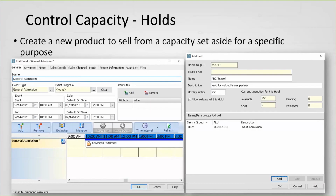If I have an event that allows 2,000 sales, what a hold does is it allows me to define a specific product. You can see that on the right-hand side. I've defined a specific product that I can sell out of that hold. So what I've done in this case is I've set aside 250 tickets for this event for this travel partner that I have, which allows them to have a reserved capacity and make sure that we keep them happy as we're selling through. Holds can also be used for things like member tickets.